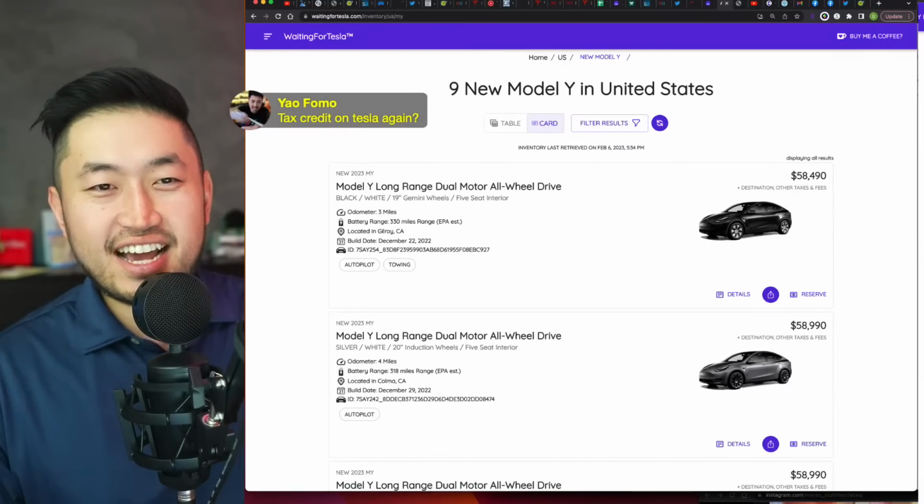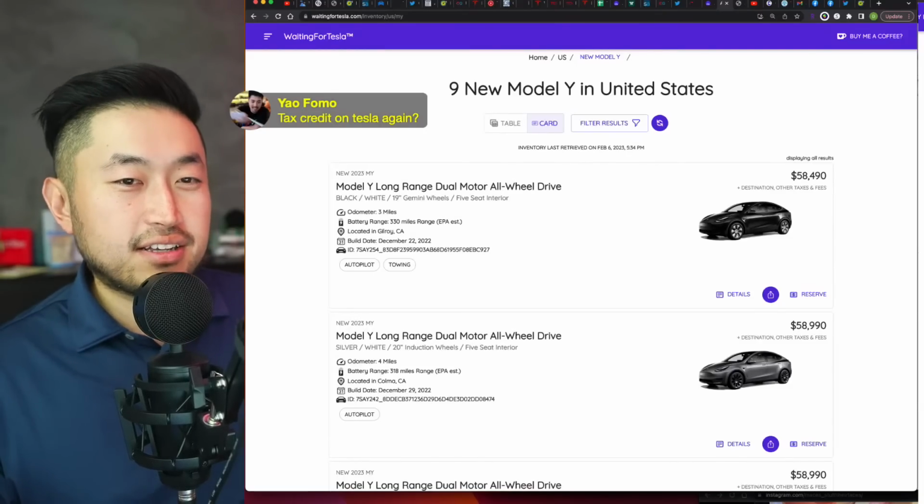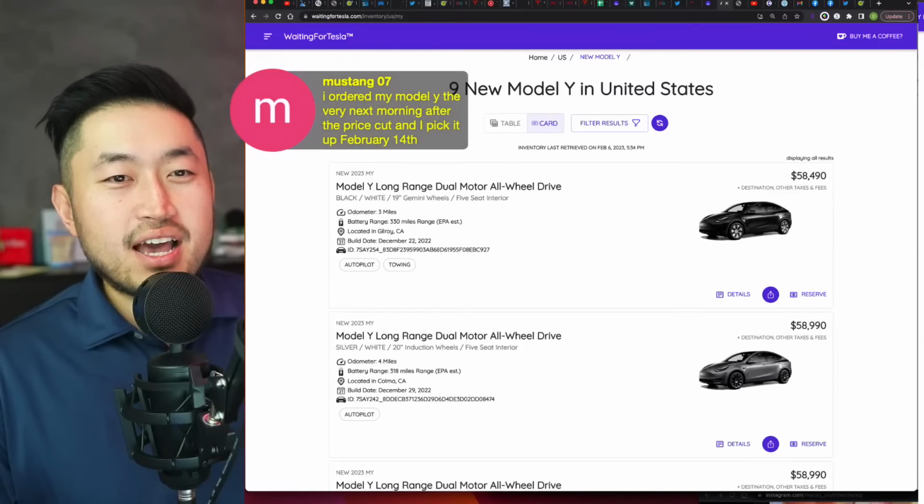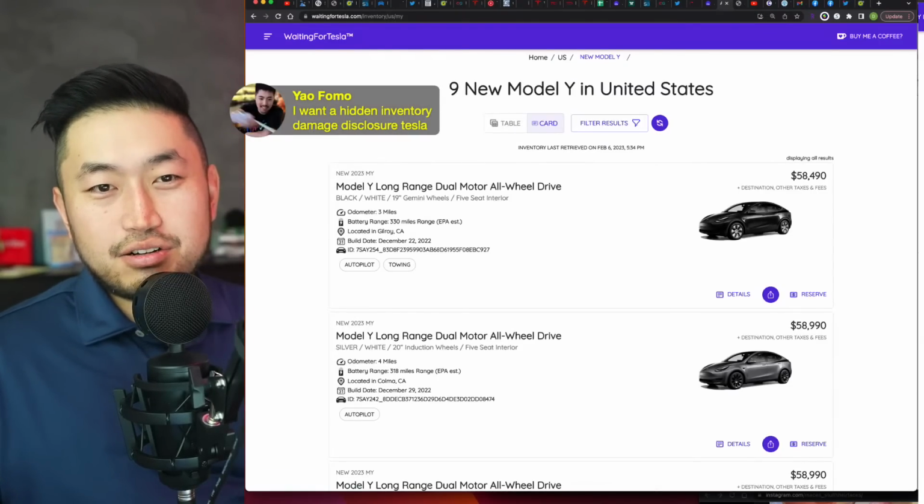Tax credit on the Tesla again? Yes, the $7,500 tax credit is back, but only until, quote, during March. We have no idea when that actually is going to be. I want hidden disclosure inventory.